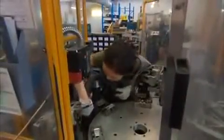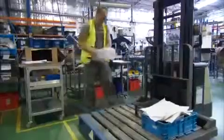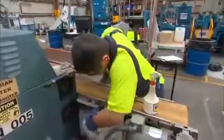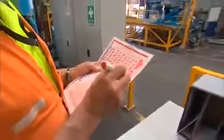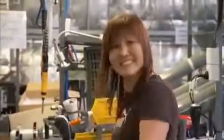5S will be part of everything you do every day. To sustain 5S, you must keep the other 4S's happening. If you keep on with sort, set in place, shine, and standardise, you will sustain an easier, safer, and more productive workplace all the time.